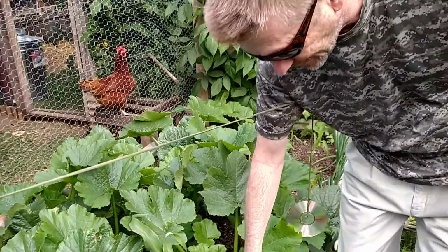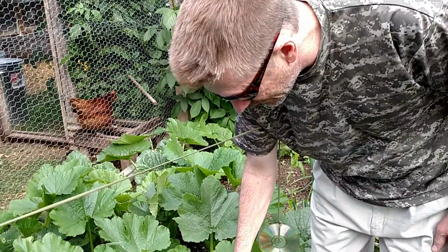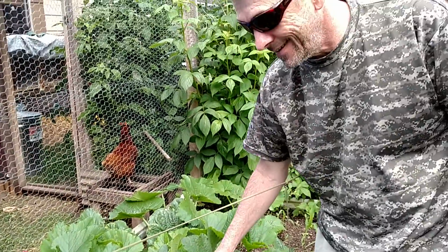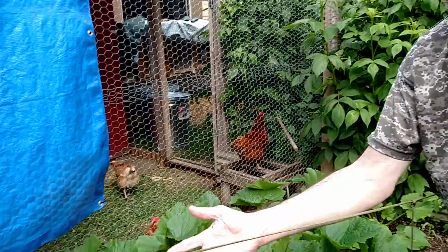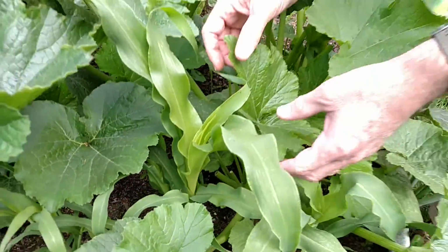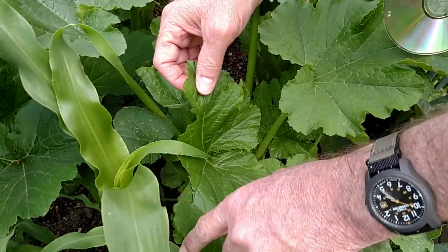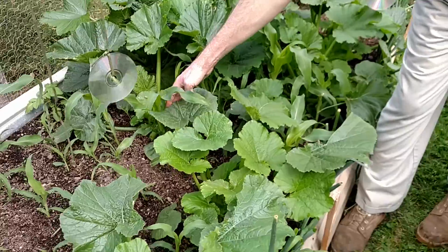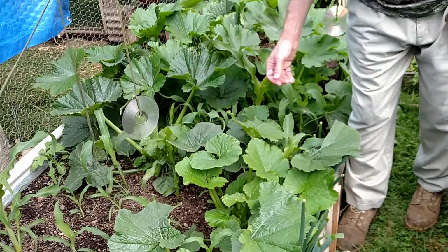So for the sake of carefulness, next time we try this, we should let the corn mature pretty well and then do the squash. Yes, exactly. The corn has gotten to about that size. Maybe at that maturity rate. Here's an example of what I did. I just cut this squash leaf so this corn could come up. And cut this squash leaf so this corn could come up.